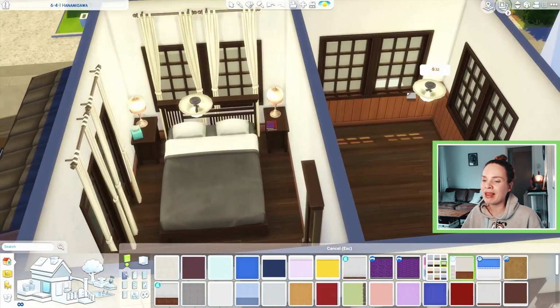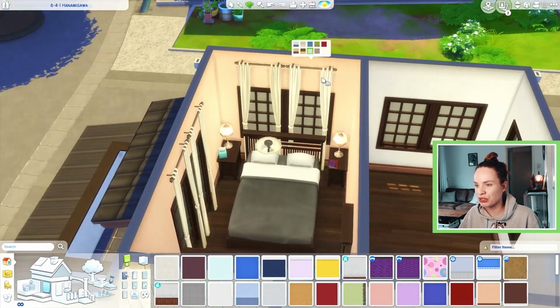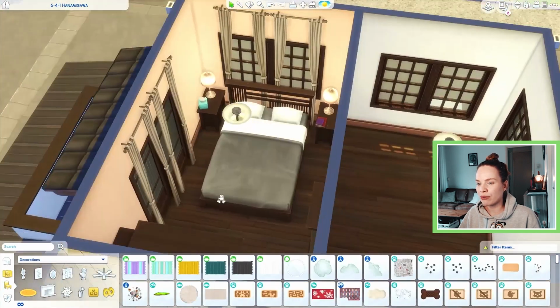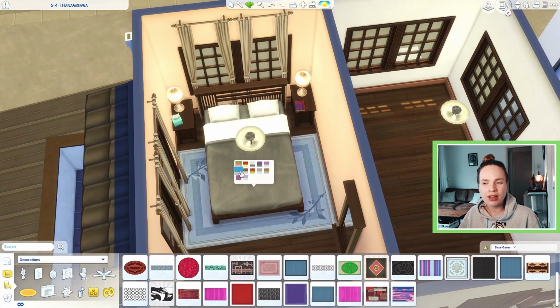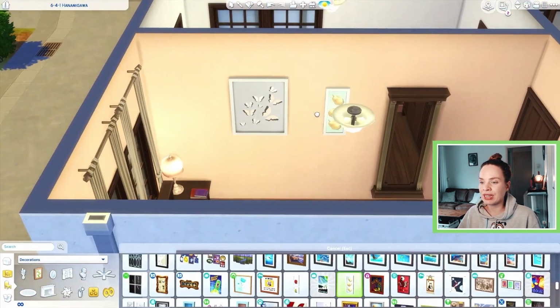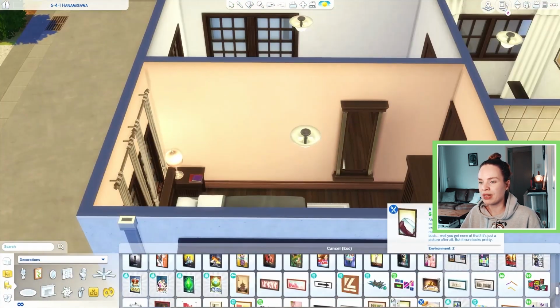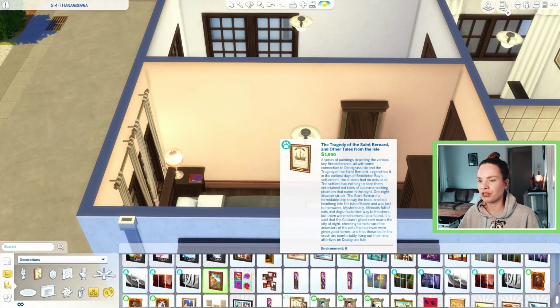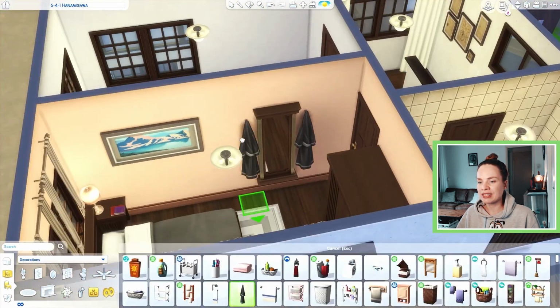So for this bedroom, I went with the style of the rest of the house. A lot of darker wood tones and beigey tones and grays and things like that. Very neutral and kind of dark and kind of dated looking, but still cozy and cute and lived in. Nothing special going on in this bedroom though, just a little dresser and a mirror and some decorations, and that's that.